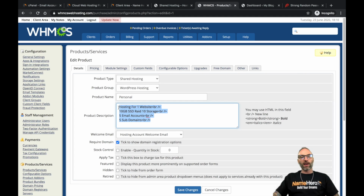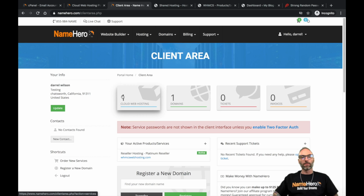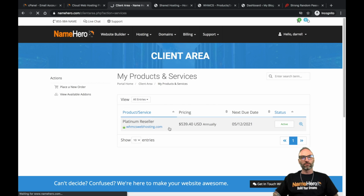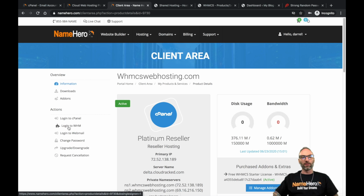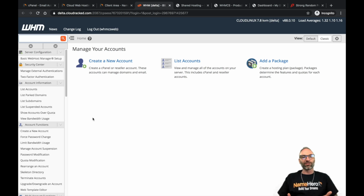Okay, so as we type these out, next we need to begin creating these in Web Host Manager. Now, if you remember, I just used Web Host Manager a few minutes ago to make that change for my private name servers, but I actually need to add this package inside Web Host Manager because I need to link them together. So I go back to NameHero and go back to my dashboard here, and I click Login to WHM. And again, this is just initial setup. Once you're done with this initial setup, you'll very rarely log into this. But WHMCS, again, automates Web Host Manager for you.